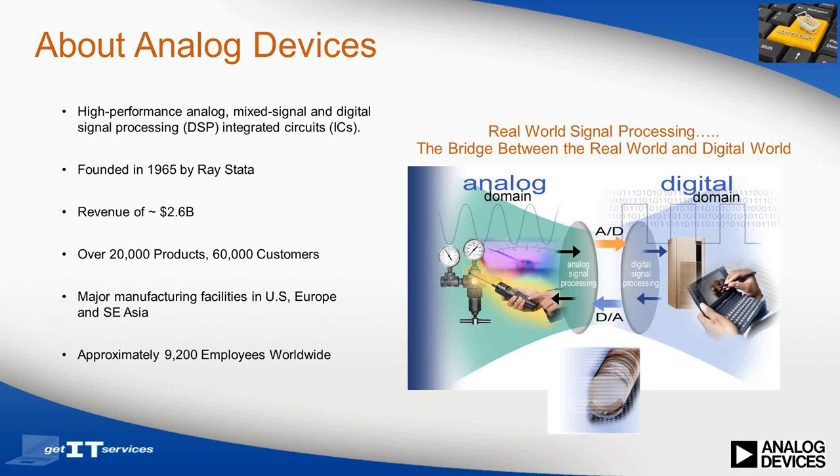Analog Devices takes these real-world signals and converts them from analog to digital and digital to analog to allow processing of this information. The company is about 48 years old, and this is unusual for a technology company to have been around this long. I think what Analog does well is reinvent itself when it needs to, and I think what we've done with the Service Catalog is a great example of how the company has reinvented itself in serving employees to improve services and to reduce costs.